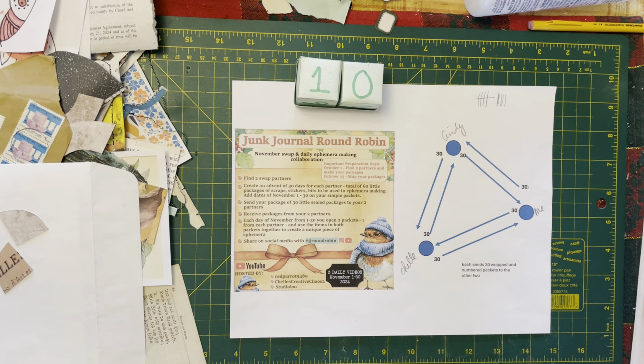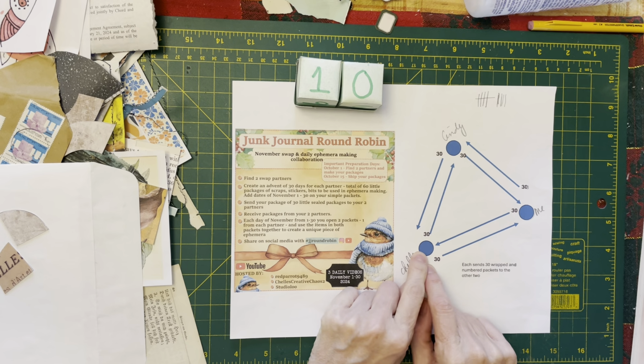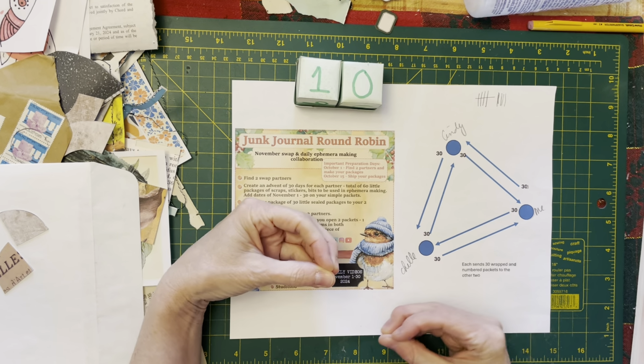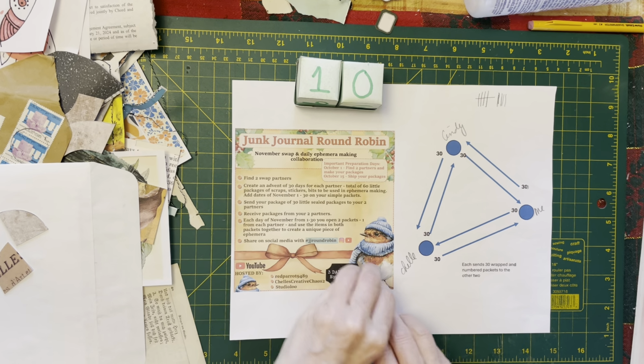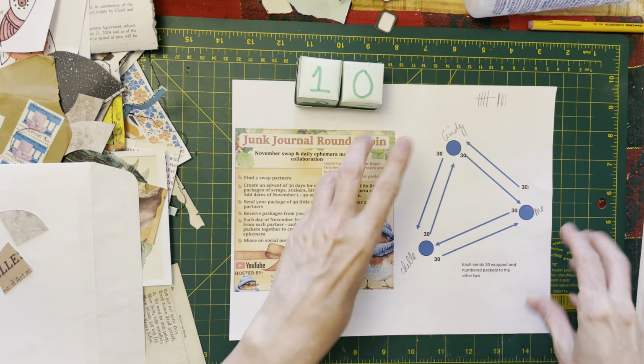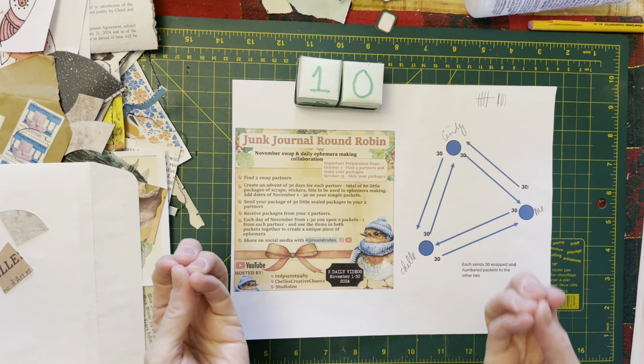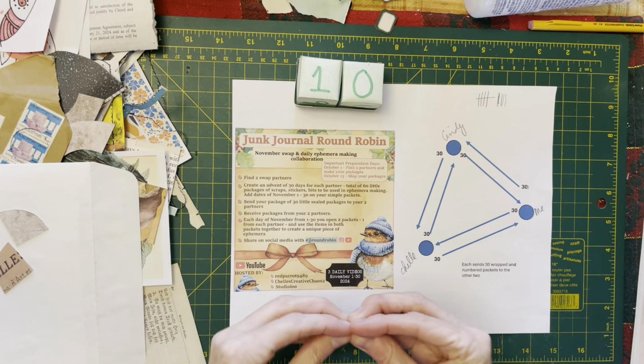It is a November swap and daily ephemera making collaboration among Cindy at Studio Lou, Shell's Creative Chaos, and I. What we have done is each one of us has bundled up in packages 30 individual bits and pieces from our studio and sent them to each of the others. And now, through the month of November, we are each opening something from the other two and then putting them together and making ephemera.